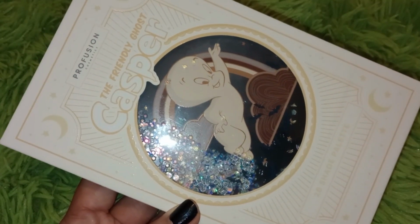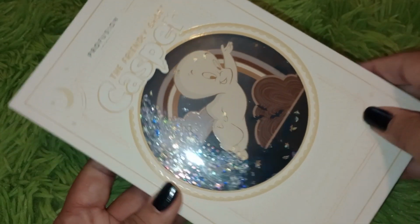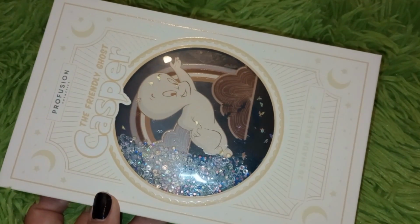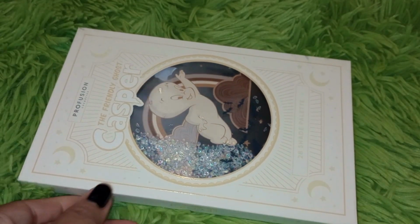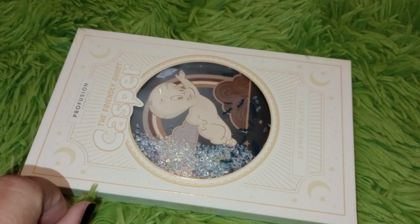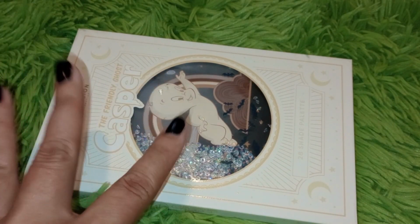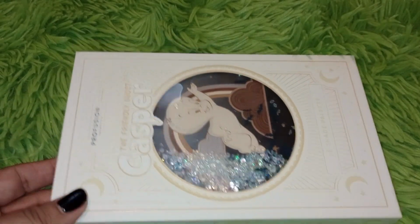And this is, once again, the Profusion Casper the Friendly Ghost collaboration. This goes along with those 2 graphic highlighters I showed you. Casper on the front. Now, this is supposed to glow in the dark. I went into the bathroom, turned off the light. It has the slightest hint of a glow, but barely. I was hoping I would turn off the light and it would just be, pow, super glow, super iridescent. But yeah, I wasn't really getting much of a glow from it.